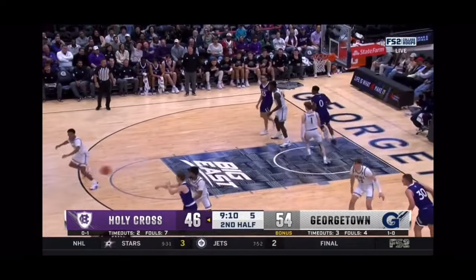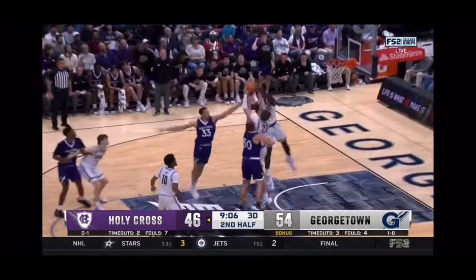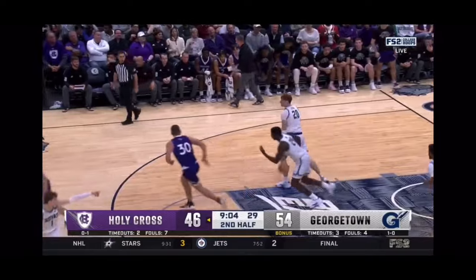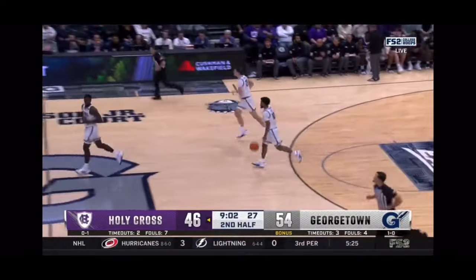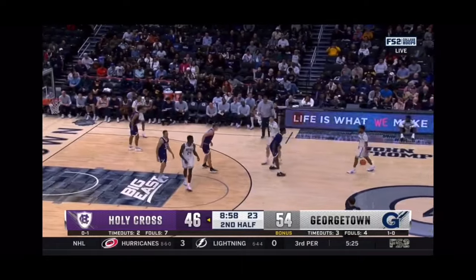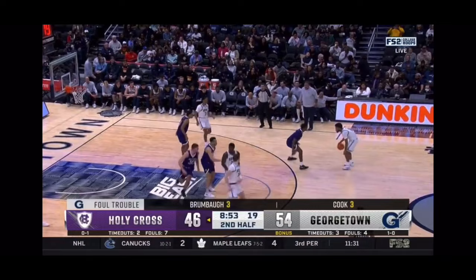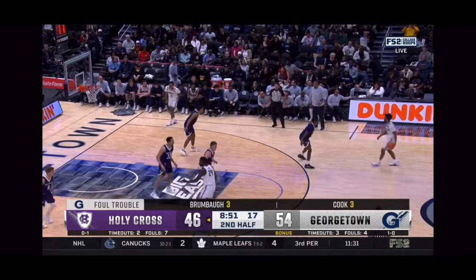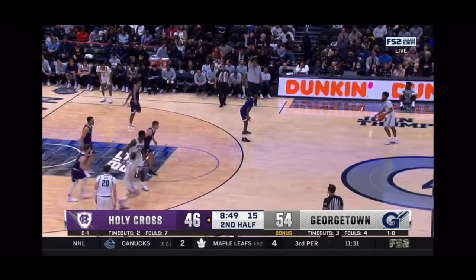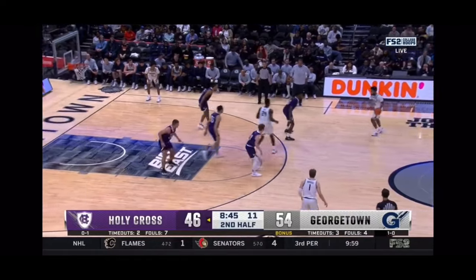Octave, seven boards to go with his 14 points so far. Going to pull a deep three with the shot clock winding down. That's off the mark. And Drew Fielder rips the rebound away from his own teammate. Brumbaugh now with three fouls for Georgetown. So fouls starting to mount a bit on both sides. Cook and Brumbaugh both with three on the Georgetown side. And Montgomery and Koulibaly with three for Holy Cross.